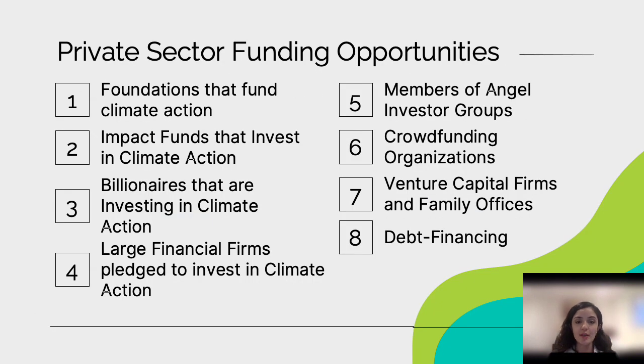Moving on, the second main category of funding I'm going to cover is private sector funding. As shown on this slide, I plan to introduce you to 8 subcategories of this type of funding.